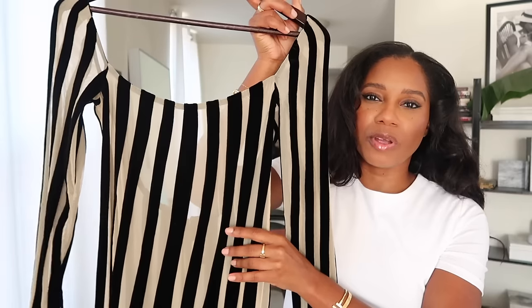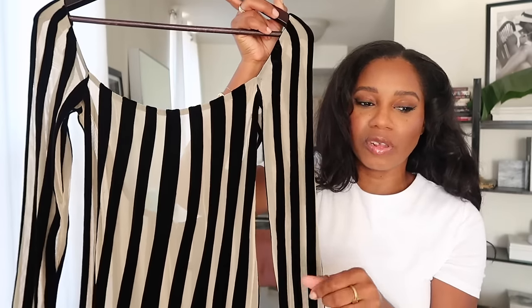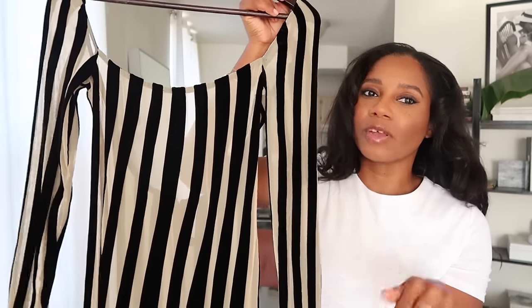If I can find any more of these, I know this pattern also comes in a bodysuit. And I think that's it, a bodysuit and a dress, and I think maybe a shorter version of this dress as well. I'll link it down below.